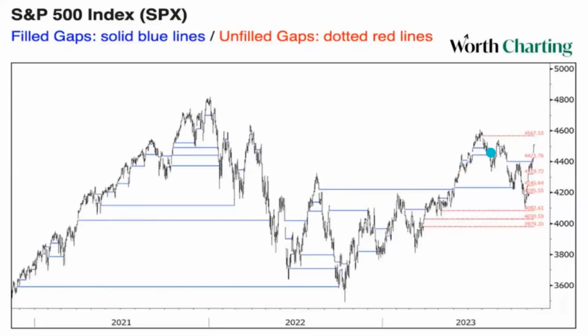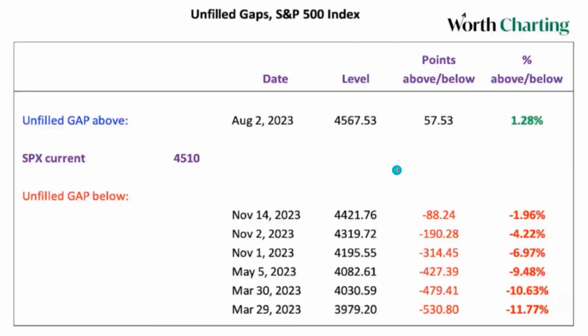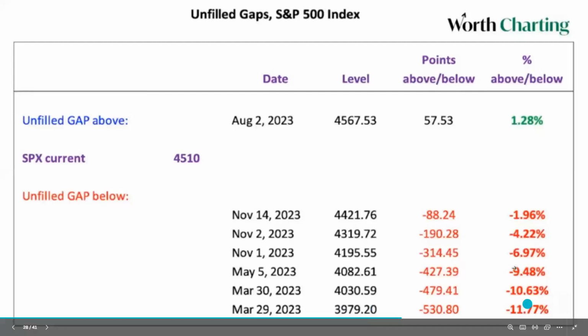And so this could be one of those periods where these gaps down may not fill for over a year, or we could be getting to the point where we're going to see a turning point in the market and end up coming down to fill those gaps to the downside, right? Again, this is a table of them. So if we were to fill the lowest gap down around 39.80, that's basically a 12% drop from where we are right now.